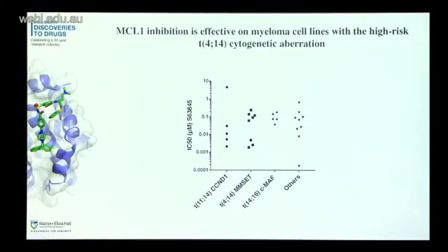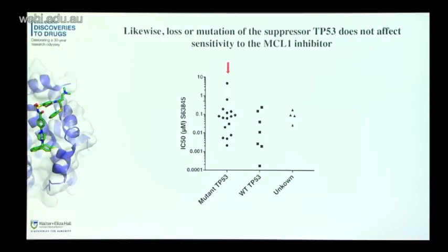And more importantly, the myeloma cells which harbor the chromosome 4 and 14 translocation, which we know in the clinic is associated with poor prognosis, can also be killed by the MCL1 inhibitor. At the same time, we also looked at the TP53 status to see whether the sensitivity to the MCL1 inhibitor is dependent on it. As you can see, even myeloma cells with a mutant TP53 can be readily killed by the MCL1 inhibitor as well. So until now, we can conclude that targeting MCL1 with the inhibitor in vitro can kill the majority of the myeloma cells we tested.